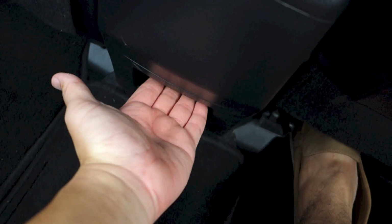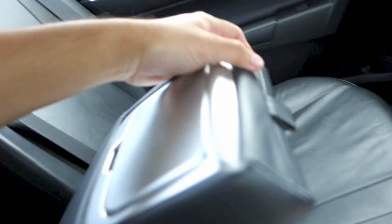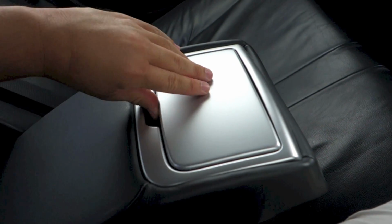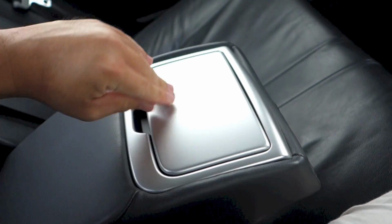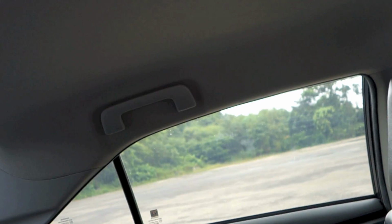We have a bit of storage down here. Rear center armrest with cup holders. And right above, for both sides at the back, are grip handles. Cabin light is right up there.